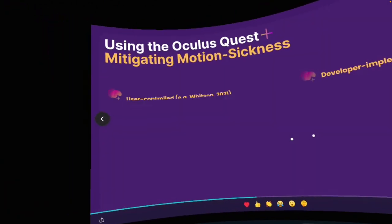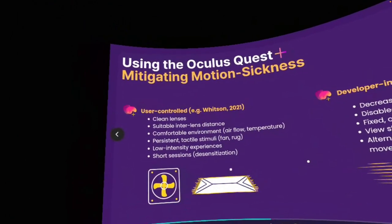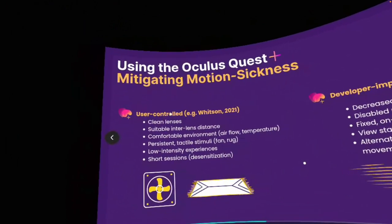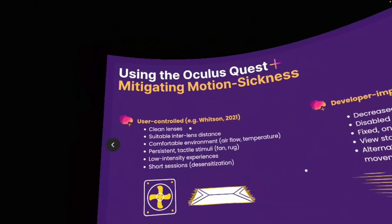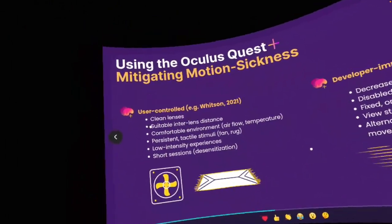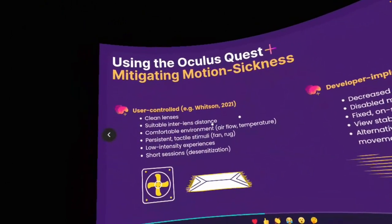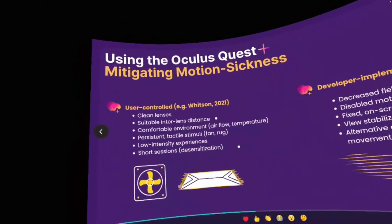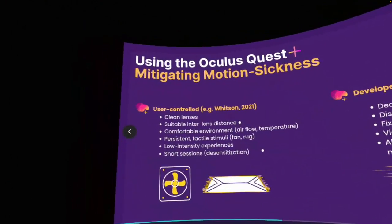So there are some things that you can do as the user to turn things in your favor. First is definitely clean the lenses using a microfiber cleaning cloth. Don't use any cleaning products. Just use a clean microfiber cloth. All VR headsets, most of them at least, allow you to change the distance between the lenses manually or mechanically. Make sure you do so that they match the distance between your pupils.